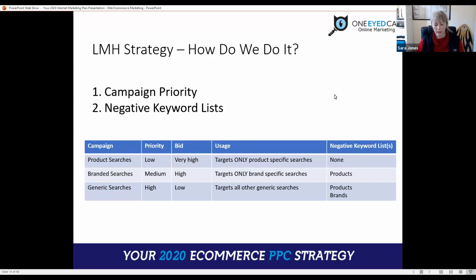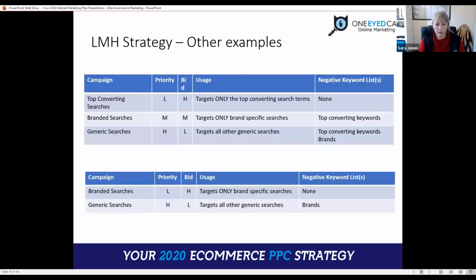I hope that makes sense, but it means we can control and pay more for more valuable searches that are more likely to convert than for just a general, broad, researchy type search. There are a couple of other ways you can do this. If you don't have the kind of products where people will specifically search for the product, like if you're selling iPhones, somebody will search for an iPhone X, whatever the specification is. But with some products you don't have that, so it makes it harder. You can't really pinpoint what people are searching for.